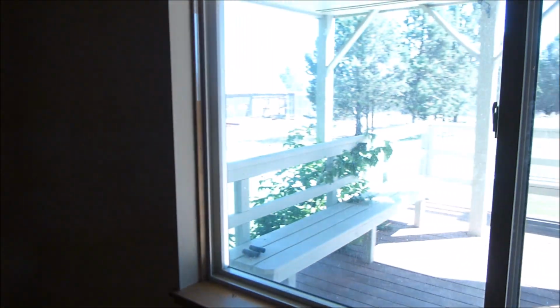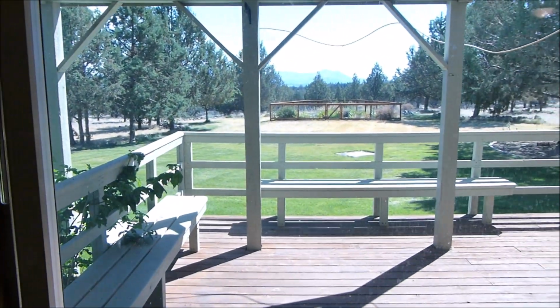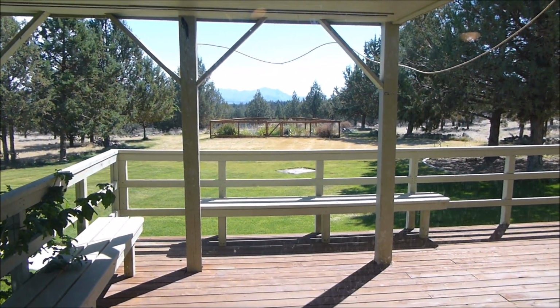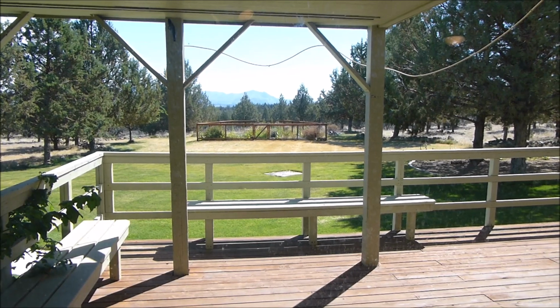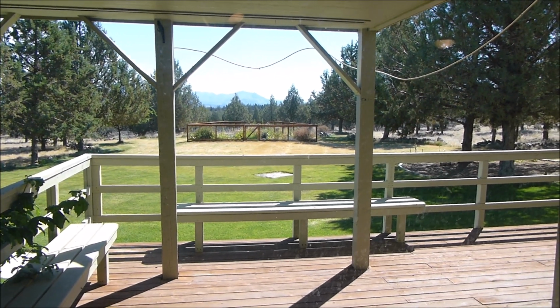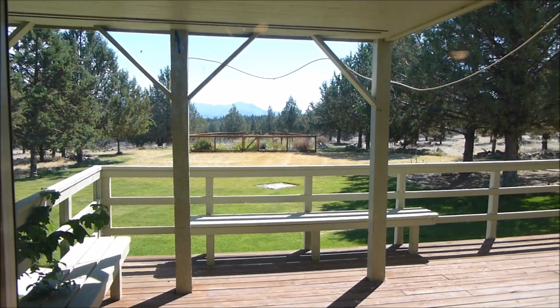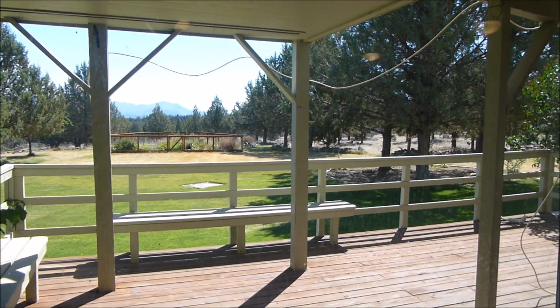Just a great main floor layout with lots of room for kids, guests, friends, anybody that would need to come down and have their own space. It's awesome for entertaining.